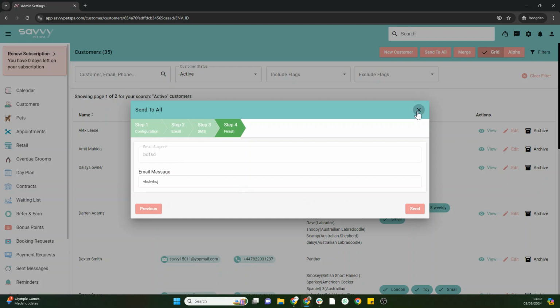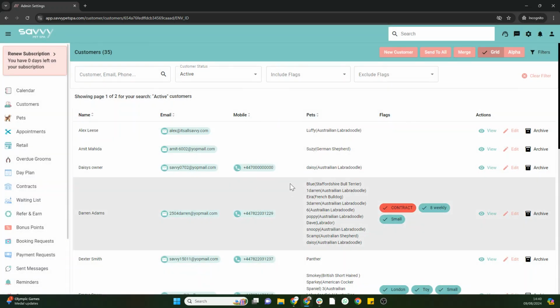So it's a really nifty way just to engage those target customers, be it double coated breeds, customers that haven't been in for a while, or your VIP customers, letting them know about your Christmas bookings. It's a really nifty way just to communicate directly with certain customers in your list.